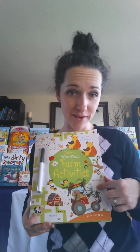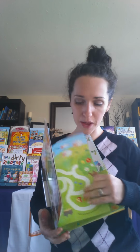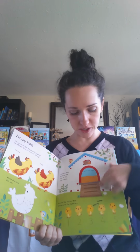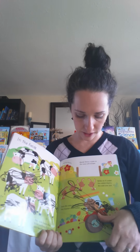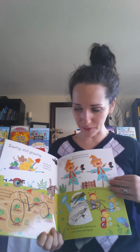So another activity book that we just came out with, as you can see, we've been using it. We have several of these in our White Clean collection. So White Clean Farm Activities, which is so fun. It has puzzles, it practices numbers, it practices shapes, it has dot to dot for counting. There's so many different fun, you can see we used that page really well. So there are just so many different fun activities in our White Clean books in general, White Clean First Math, things like that, but this one's farm activities.